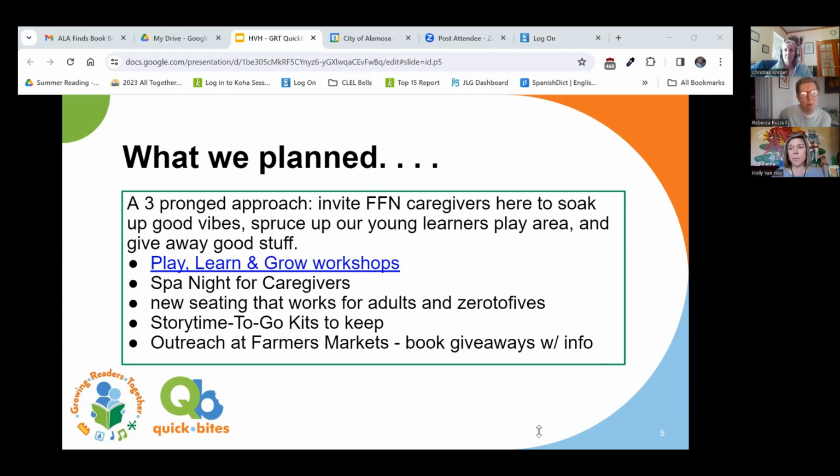And then we really just wanted to be able to give away some good stuff. It's of course fun to order a ton of paperback books and take them to a farmer's market and dole them out willy-nilly, but it's also really satisfying to get some quality children's literature in a hardback format, and be able to give a family a real box of treasures. So that was what we decided to do because it felt like a lot of money.